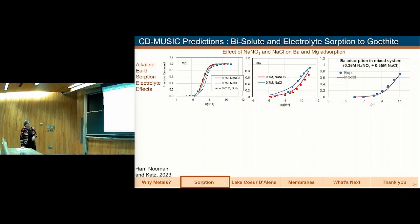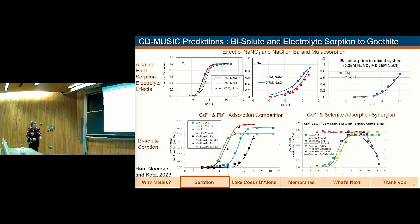So we took all of that into account, and just a summary of what we've done with model predictions using the CD-MUSIC, we've been able to look at impacts of, for alkaline earth sorption metal ions, of magnesium and barium at different ionic strengths, and see differences that we can predict, and even different background electrolytes. So noting the difference between nitrate and chloride, which most people don't even account for. And then showing that we can actually even predict what happens when we combine them. We've been able to look at competition between different metal ions, and also synergistic interactions when, say, a cation and anion come in and adsorb together, so either ion pairing or complexation.